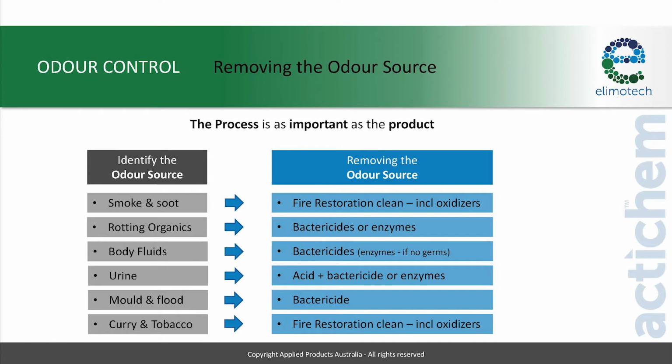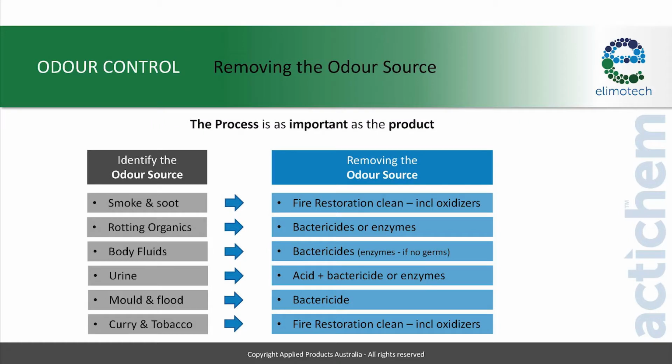Very, very important. And on our rotting organics, we need to be looking at bactericides or enzymes. The most prevalent thing that is causing our rotting organics to be a malodor is the growth of bacteria. So bactericides are very, very important. The other way of tackling them is to use probiotic enzymes. Also a very, very powerful way of eliminating that rotting organic and also the bacteria that is there.